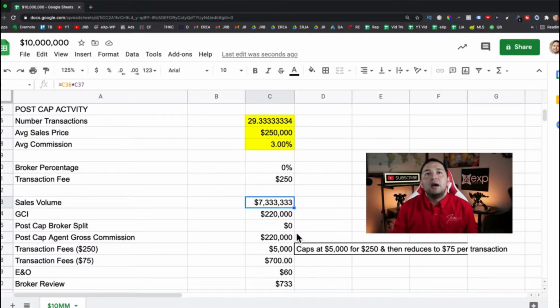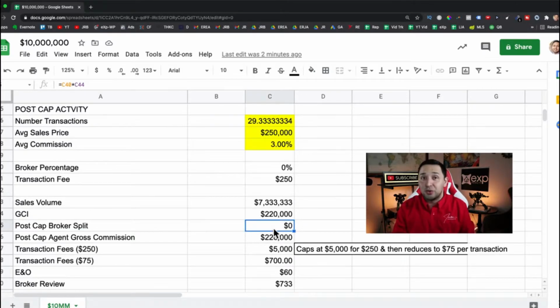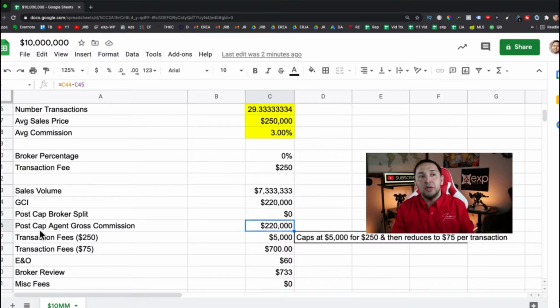All right, so sales volume now is this times that, which is $7.3 million. So 7.333. That's the sales volume. And at this point, the GCI, if you do a 3% commission, is $220,000. Now here's the fun part. Here's where it gets exciting. The amount that you paid your broker on $7.33 million on your split was $0. That is cool. So here, what we're doing now is the post-cap agent gross commission. You keep all that from a gross split commission.